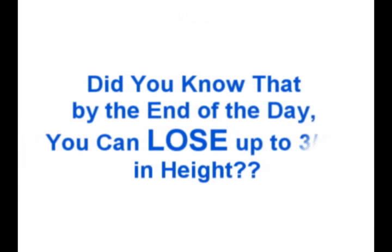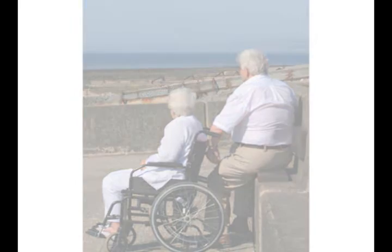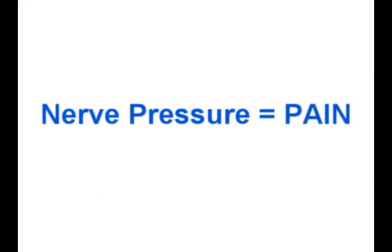During a typical day, you can lose as much as 3/4 inch in height, and because there's only a partial recovery at night, the average person loses 1/2 inch to 2 inches in height by their senior years. Insufficient distance between the vertebrae can result in nerve root pressure, which in turn causes pain.